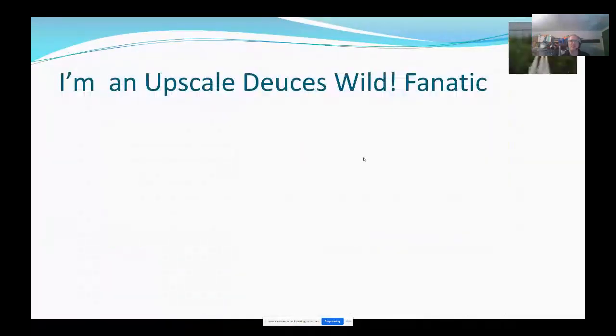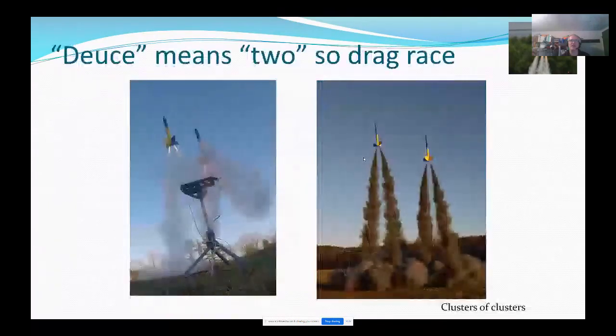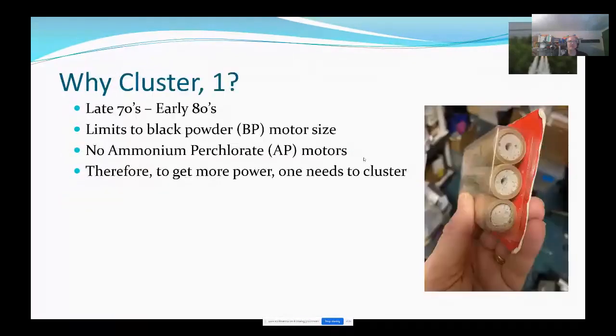And of course, for those of you who know me, I'm just going to kind of breeze through these first couple slides again. I'm a fanatic about the upscale Deuces Wild, a canted cluster rocket, and deuce means two, so drag race. And I can certainly do this whole presentation about the Deuces Wild, but this is more of a general talk about clustering. So we're going to talk about the reasons why we can cluster, things that can go wrong and how to mitigate, different rocket geometries. And in a cluster, we really like to get all our motors to light. And then very briefly, some advanced topics.